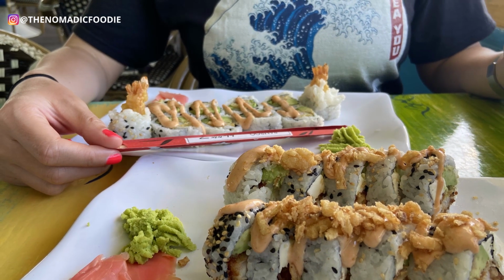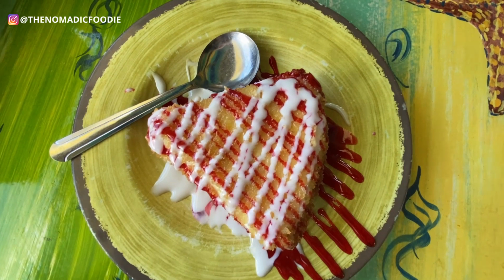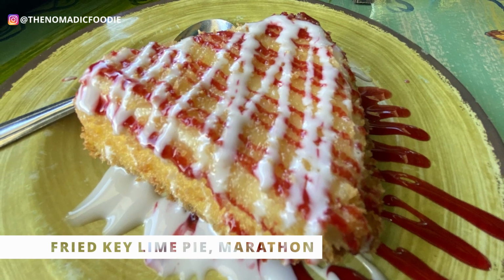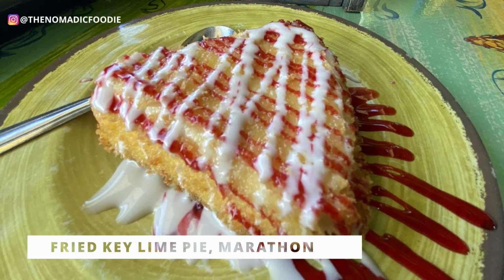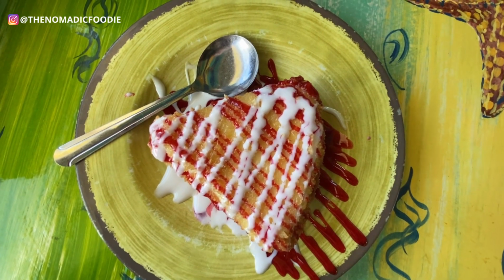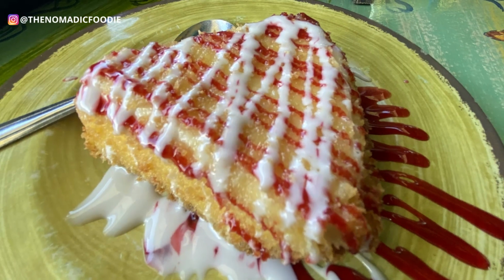But Porky's now, they had a fried key lime pie. So they took a cold slice of key lime pie, they breaded the whole entire thing, and then they fried it for literally 2 seconds according to our waiter, and voila, you have this fried key lime pie. This was probably my favorite dessert in the Keys. It was so delicious, creamy, of course, wasn't too sweet, wasn't too tart. It was just perfectly balanced, as all things should be.